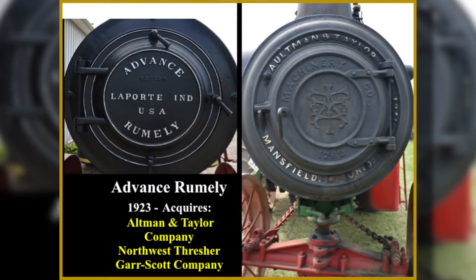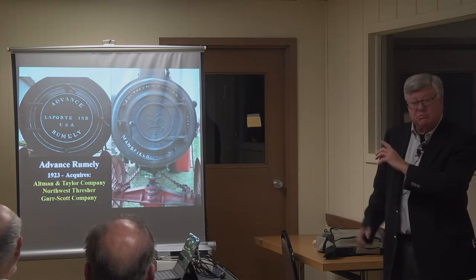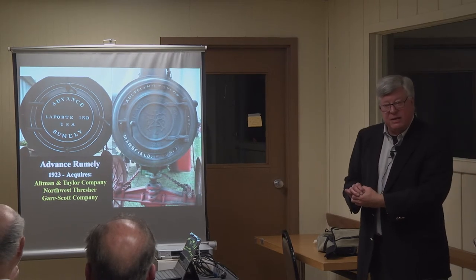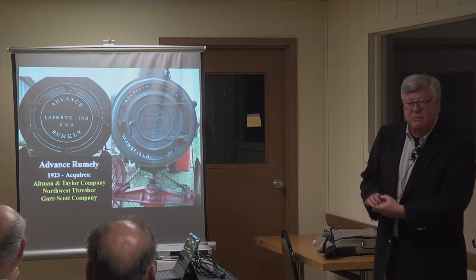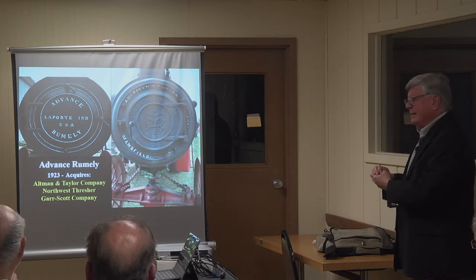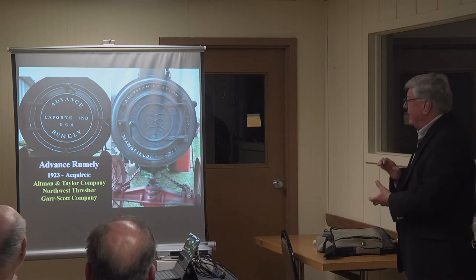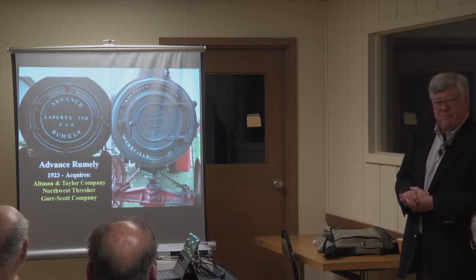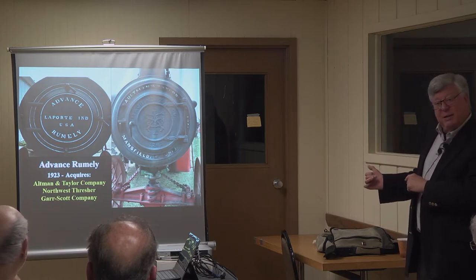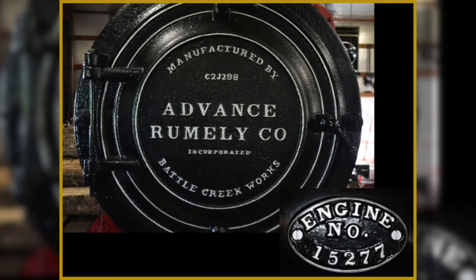So this is going on in 1923. Remember Altman Taylor, the guys at Nichols and Shepard were so tight with? Well, they were getting into trouble. Altman had died, his daughter inherited the company, and she didn't have a clue as to what steam traction engines were. And steam traction engines were getting a lot of competition from those petroleum tractors now. And with mismanagement, the company was going down, so Rumley decided to buy them. So now, instead of Nichols and Shepard buying them, Rumley bought them. So they ended up here in Battle Creek anyway. First thing Rumley did was close the company and just take the repair business.